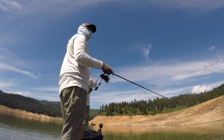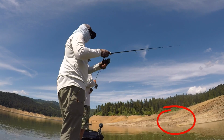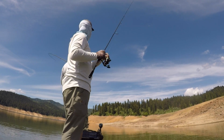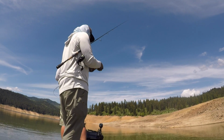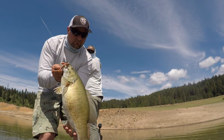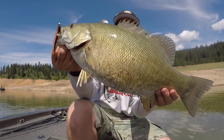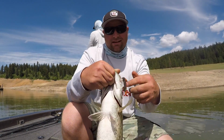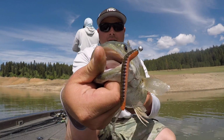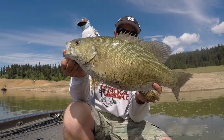They're going to be on that harder structure. If you can find a rock point right near the back of a cove where it has hard bottom, you know, the grass is dying, right? As that water gets cooler, the air gets cooler, the vegetation starts pulling back, dying off, and those fish pull out of it. They move to that real hard bottom, that rock, gravel. So if you can find that hard bottom near the back of a cove where they can push bait in, that is perfect.